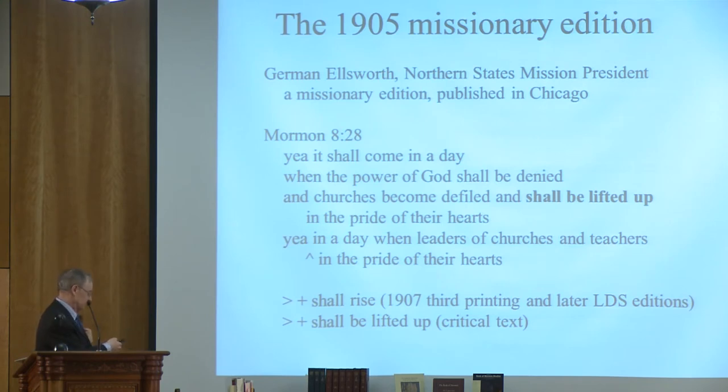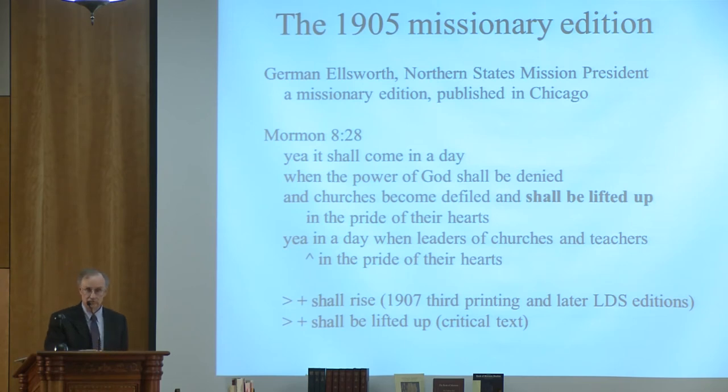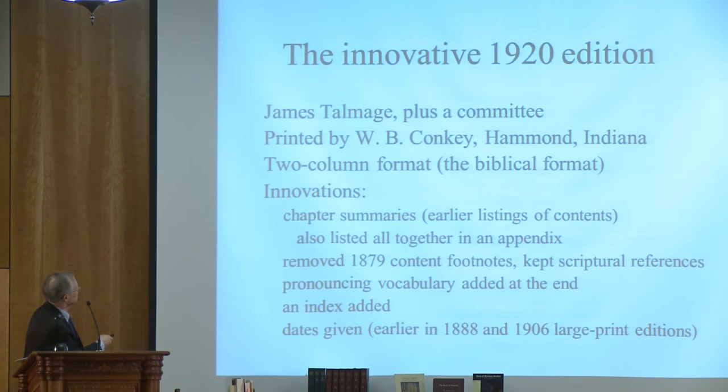I myself think that it should be, shall be lifted up, because you see it up here, churches become defiled and shall be lifted up in the pride of their hearts. And you can debate whether this is what we call an ellipsis, intended to be omitted, or whether it was just an actual omission, accidental error. I think it was the latter myself, because you don't have these kinds of ellipses in the Book of Mormon text. In any event, he made the change. Mission presidents can change the text, and it's still with us. It's in your 2013.